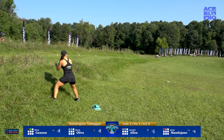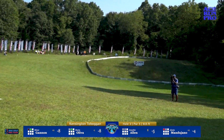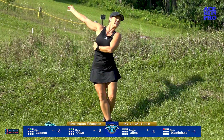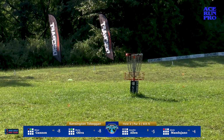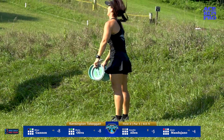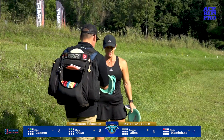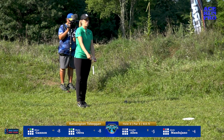Normally that would be the safer shot, going for that left side of the fairway versus going over. Jennifer Allen attacking for eagle, but throws it really low. She did that yesterday when she threw it too low. Barely skips in bounds. If she would have hit one of those stakes. That was stressful. Jennifer Allen wearing my favorite disc golf outfit, a tennis dress.